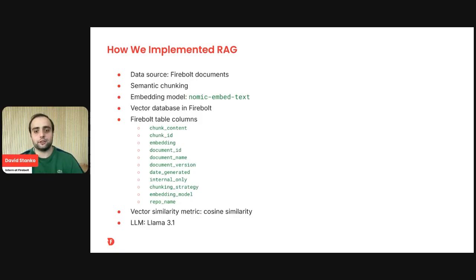Cosine similarity is commonly used for finding the semantic similarity between two pieces of text. So for our use case, cosine similarity would return the most relevant chunks to the question. Finally, we used Llama 3.1 as the LLM.